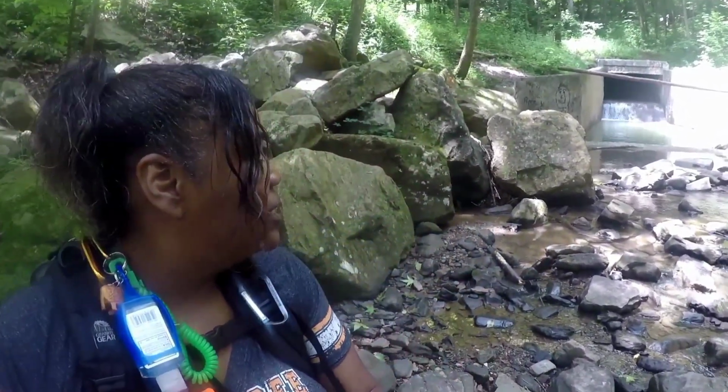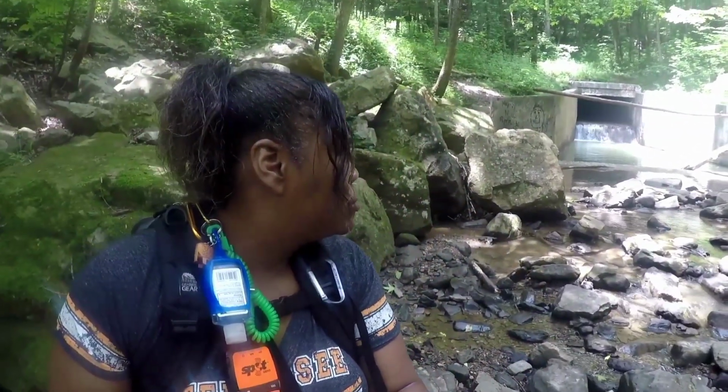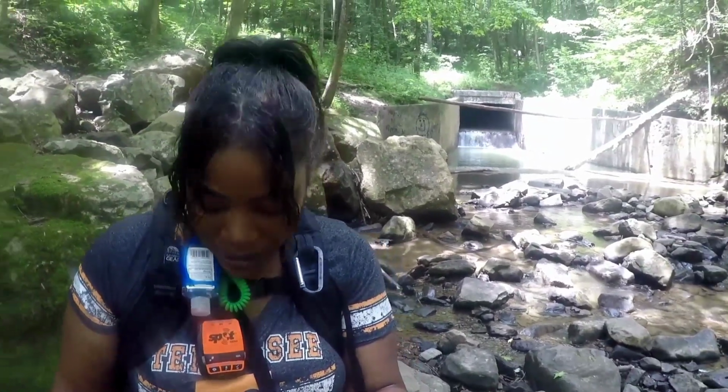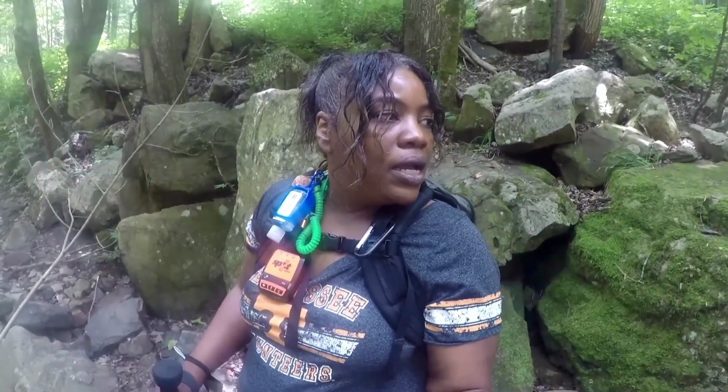Side trail of Bruce Creek. When you come down, isn't it beautiful? So cool. Minus the graffiti. You guys, don't write on buildings. That's so terrible. Or rock faces. But yeah, let's go see what else we can see.